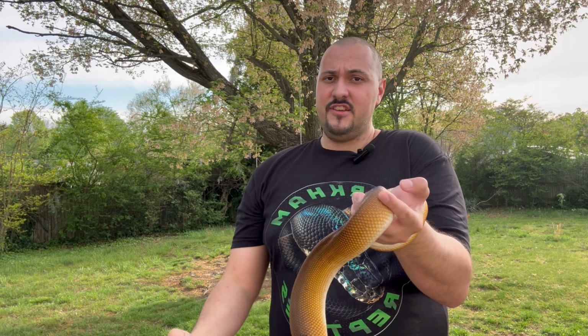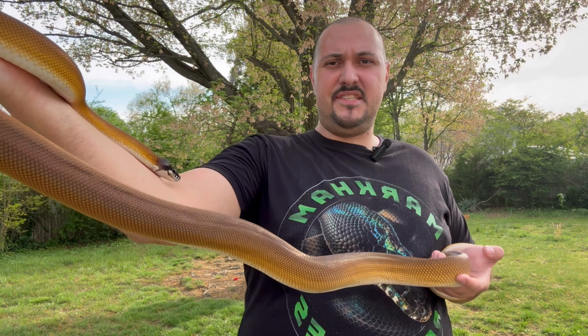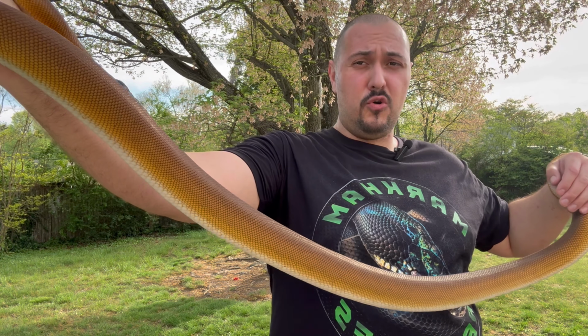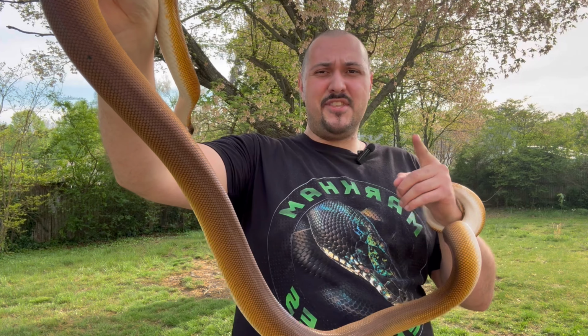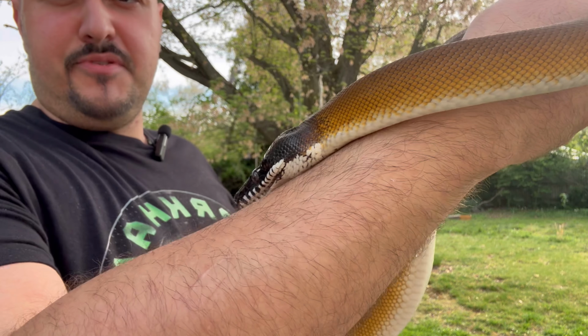And you're certainly not going to see many males this big. This guy is an absolute beast. He's a stunner. We really should think of a good name for him, because he has some beautiful golds on him. So drop that name in the comments, what you guys think this guy's name should be. He is an absolute beast and a beautiful animal.